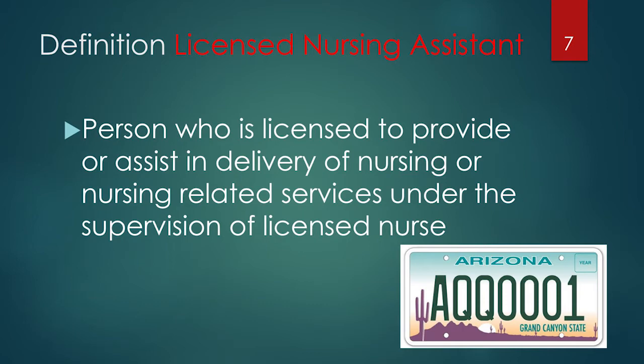It is a person who is licensed to provide or assist in the delivery of nursing or nursing-related services under the supervision of the licensed nurse. So you can readily see there is no difference in scope of practice between these two levels. So we're going to talk a little bit more about what is the difference and what are the similarities.